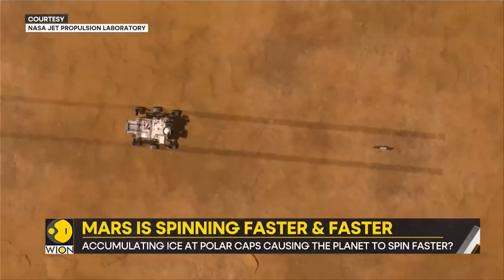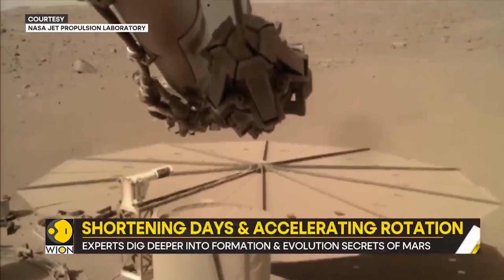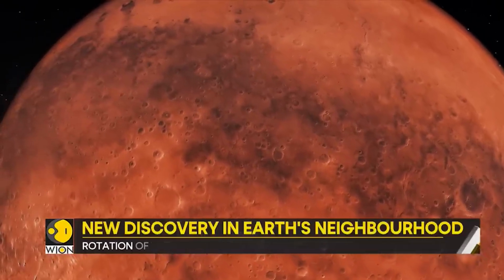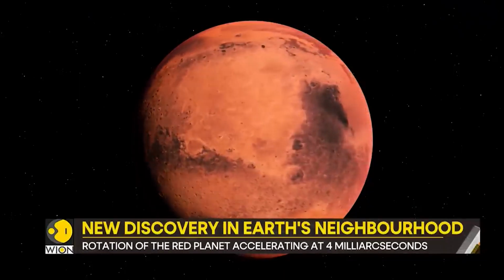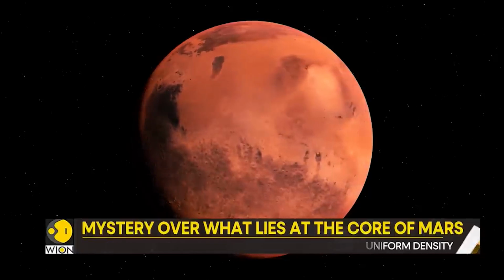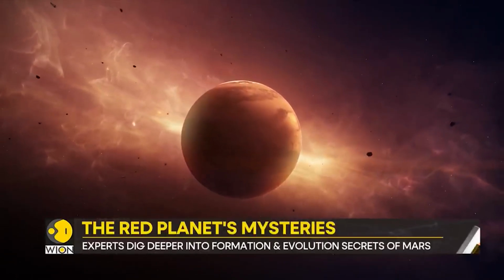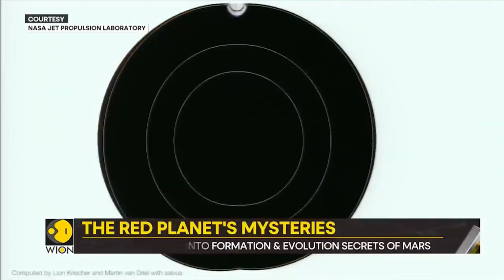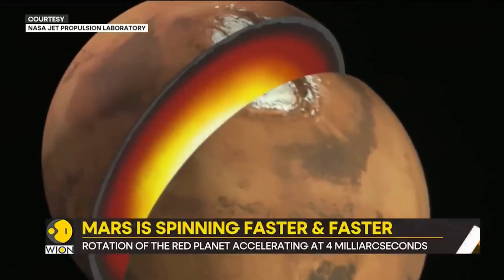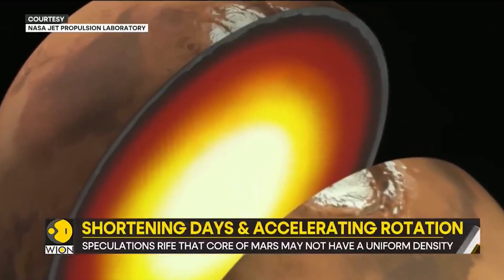NASA's InSight lander spent a 4-year tenure on the Martian surface before its power reserves depleted in December 2022. This analytical approach unveiled a startling revelation that Mars rotation is undergoing an acceleration of approximately 4 milliarcseconds, which is just a fraction of a millisecond every Martian year. But Mars doesn't have a large moon and it isn't geologically active. So why is it speeding up? One strong possibility is that the interior of Mars is sloshing around. The findings also suggest that the core of Mars doesn't have a uniform density, but rather layers of varying density.